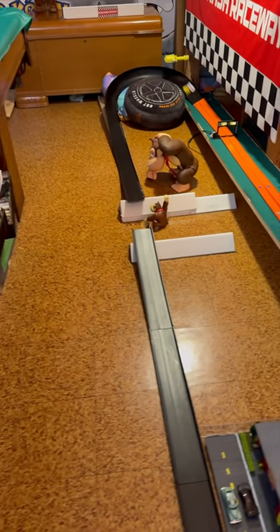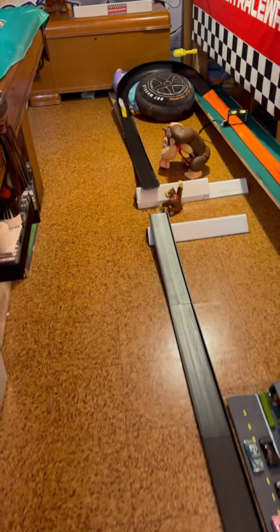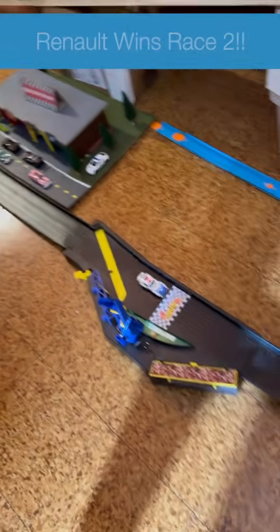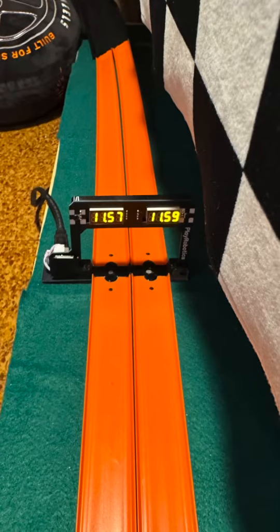It's close at the timer. Looks like the Renault took it. Let's see what happens at the jump this time. The Renault goes over first cleanly, the Ferrari following, and it's the Renault winning race 2.